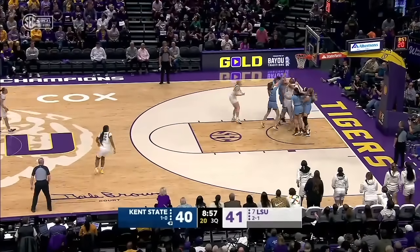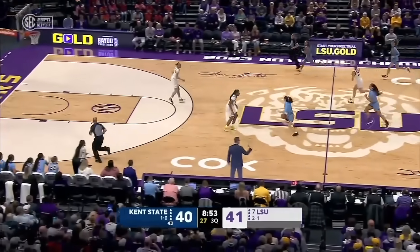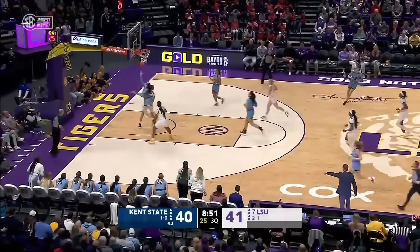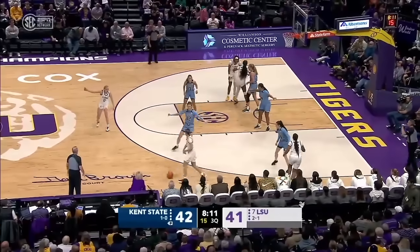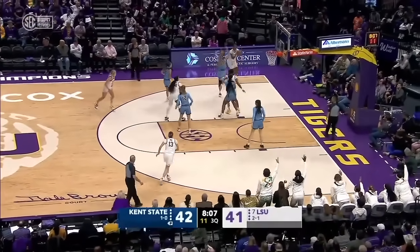41-40, LSU by a single point. There's a battle for it underneath. The Tigers cannot come away with it. Shoemate does. Shoemate dribbling down the left side, scoops and scores with the right hand. As we are early in the 3rd quarter, LSU down by 1.